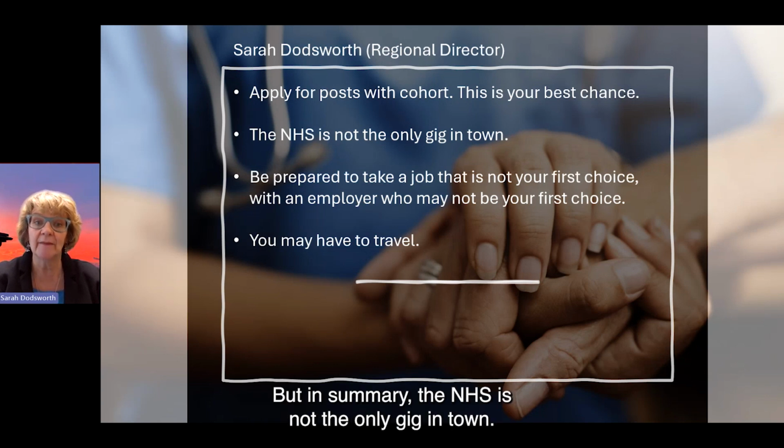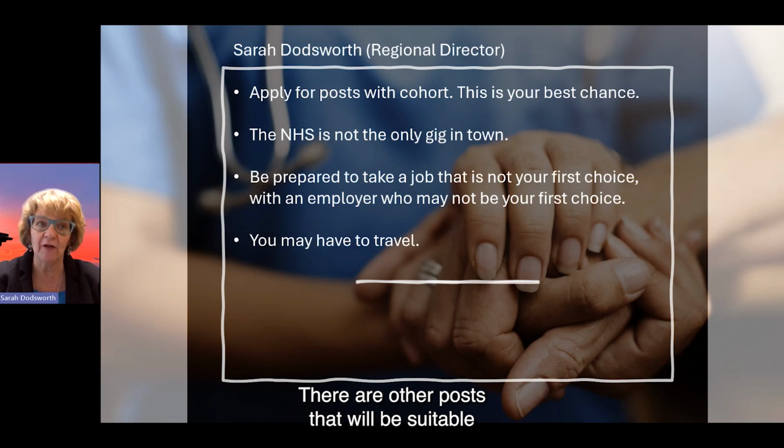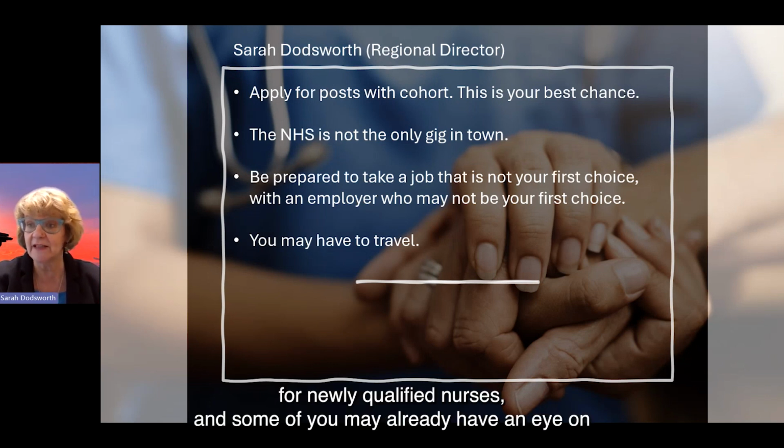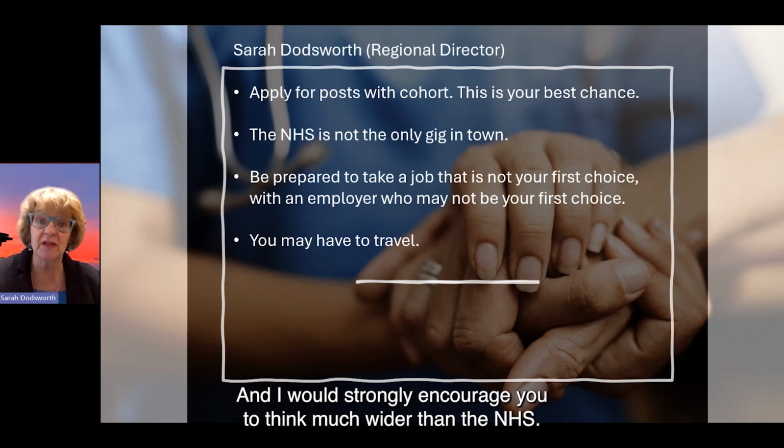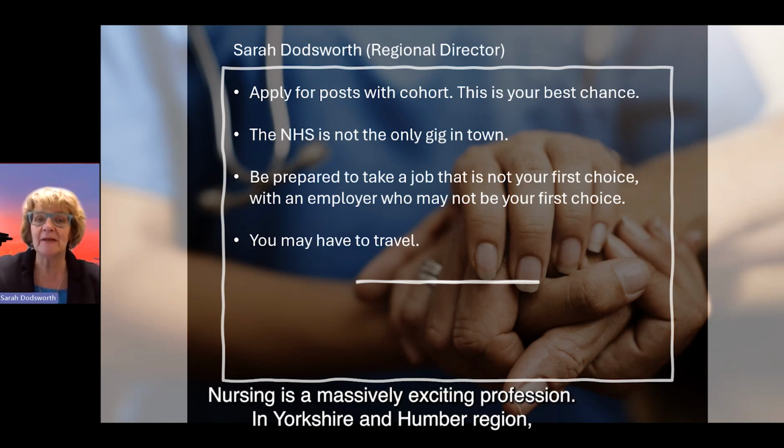But in summary, the NHS is not the only gig in town. There are other posts that will be suitable for newly qualified nurses, and some of you may already have an eye on GP practices, for instance, or prisons, and I would strongly encourage you to think much wider than the NHS. Nursing is a massively exciting profession.